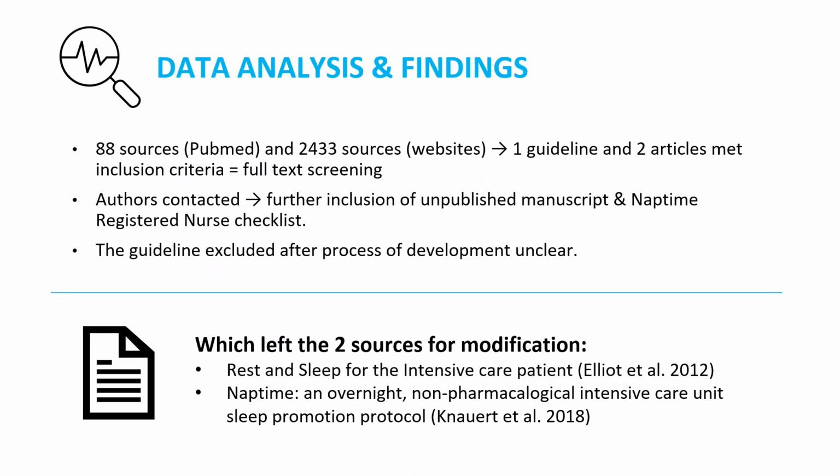So let's look at what they found. 88 sources from PubMed and 2,433 sources from websites, of which 1 was a guideline and 2 articles met the inclusion criteria and underwent full text screening. Authors of the 2 articles were contacted, which led to the further inclusion of an unpublished manuscript as well as the NAPTIME registered nurse checklist.